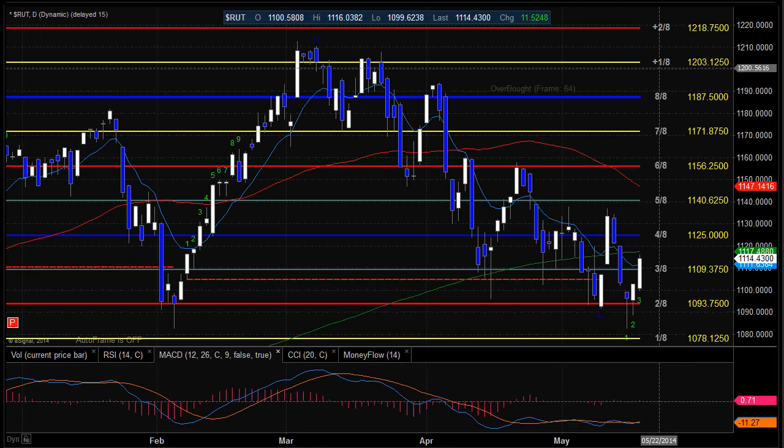Here's a look at the Russell Index. The Russell Index finally getting back into gear. The Russell Index, which represents the small caps, was by far the weakest of all the majors. You can see all the time we spent below the 200 DMA. We're well below the 50, so this 4/8 level at 1125 could easily come into play, and then just see the DTL here, that's the diagonal trend line that's in play, and if we take that out, then we could definitely be talking about higher levels.